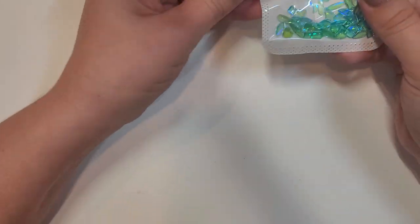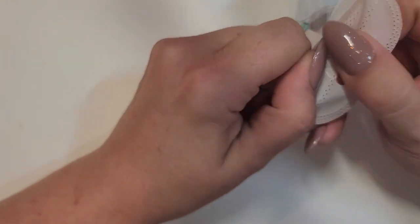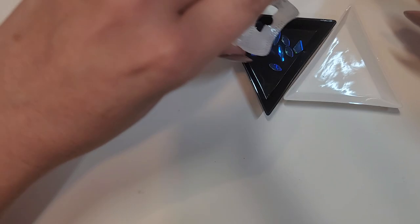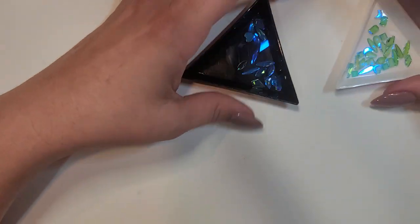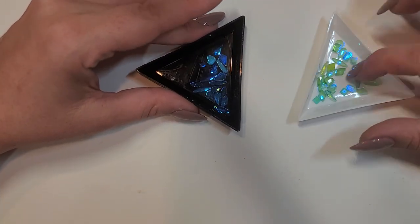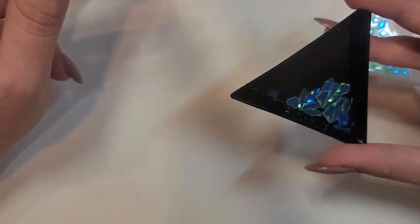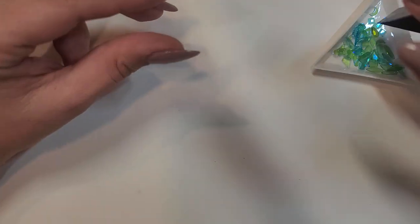Oh, more Aurora nails. Love, love, love the Auroras. Come on, you can do it. I just love that they give such different colors with a different background. They give a green blue here, and this would be such a fun mermaid vibe. And then here, it's just this glowing blue. So pretty. The Aurora nails. I gotta do something fun with them.